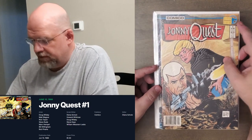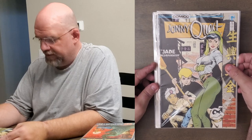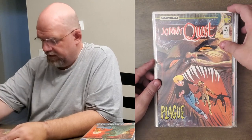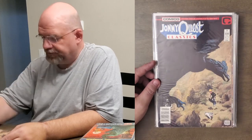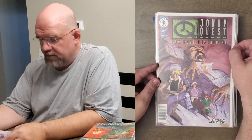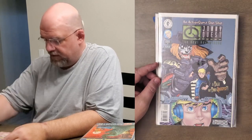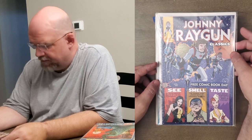Johnny Quest from Comico, number one, sticker. Johnny Quest, number four, five, number 11, number 16, number 17. Johnny Quest Classics number one, number two. Johnny Quest The Real Adventures number two, number five, number nine. An Action Quest one shot. Johnny Raygun Classics from Jetpack Press for Free Comic Book Day.